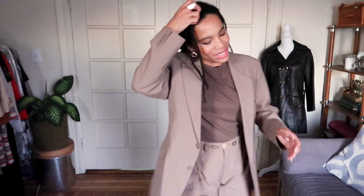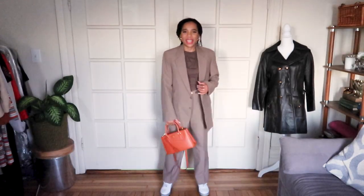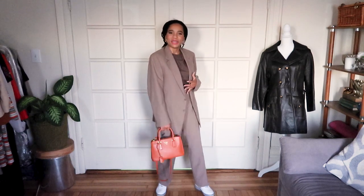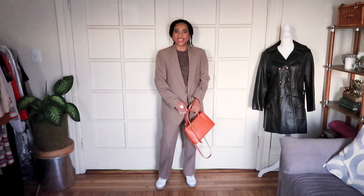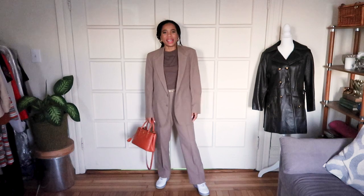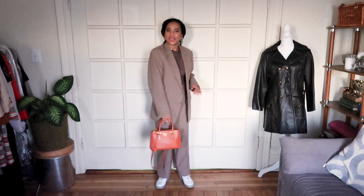It's getting so hard to film because the light is going so quickly these days. But for bags, let me do bags quickly. I love the idea of my Prada Galleria with this. They're in similar tones, and I think this would give a nice little pop to the tone on tone of the suit. So I love the idea of carrying this little bag in my hand, and just a nice relaxed look. So this is my three-piece suit.